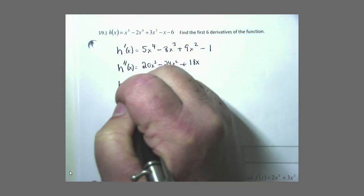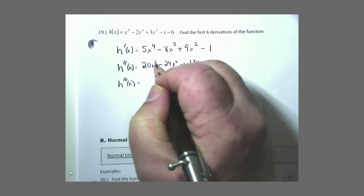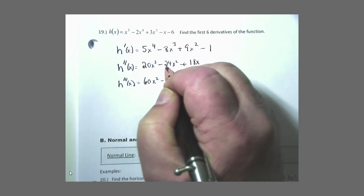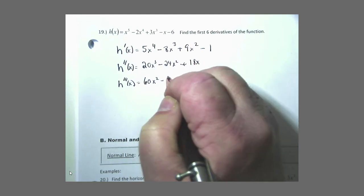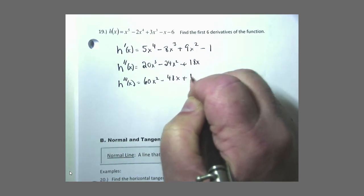Third derivative, notation, 3 hash marks. Derivative of 20x cubed is 3 times 20 is 60x squared minus derivative of 24x squared is 48x plus derivative of 18x is the coefficient 18.